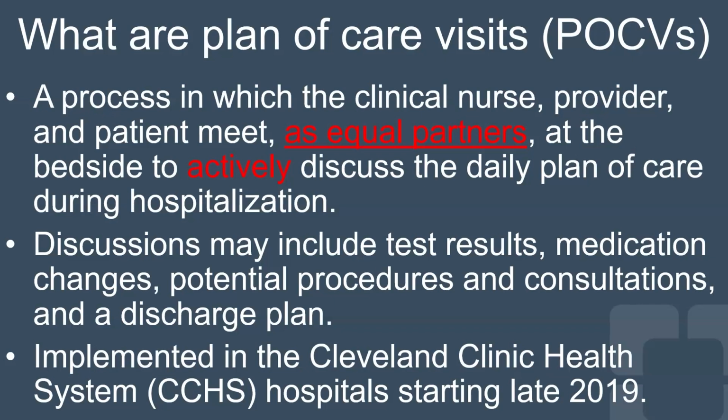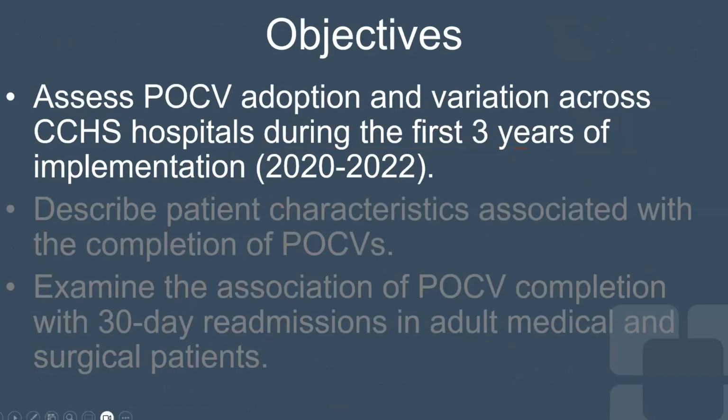So, like I said, this was implemented in late 2019. So the period that we are looking at in terms of evaluation is 2020 to 2022. We could have looked at a much longer period, but when we were looking at IRB and other things, the period of interest was 2020 to 2022.